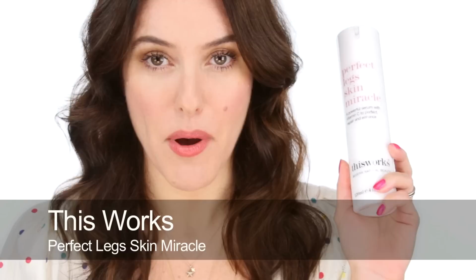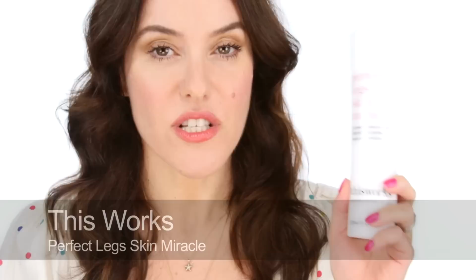So if you are quite pale, quite fair, and you just want a little bit of colour, I find the absolute best thing, this is what I use every day anyway, is this works, and this is the Perfect Legs Skin Miracle. And what I like about it first is that it has lots of skincare ingredients. So it has stable vitamin C and enough of it to make a difference, and vitamin E, which will work on things like pigmentation, or you know the way you get bites, I get insect bites and then they leave a mark for like 3 months. Things like that, it's working on lightening them on a daily basis.